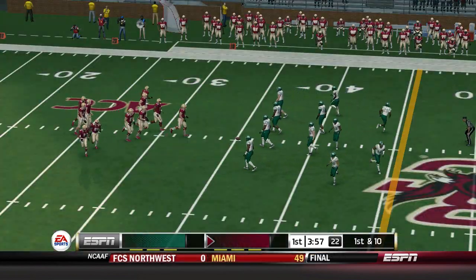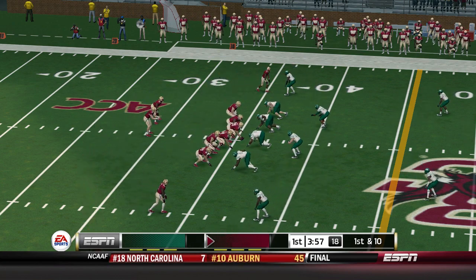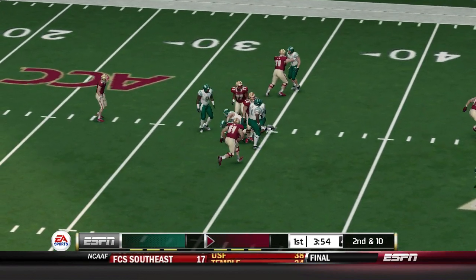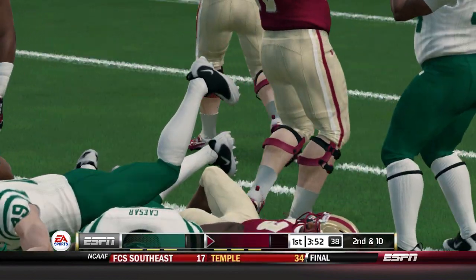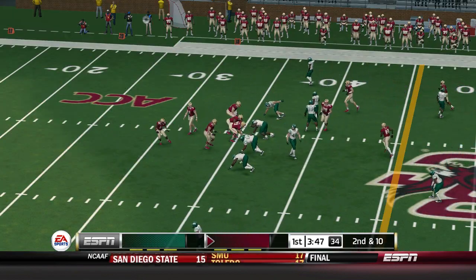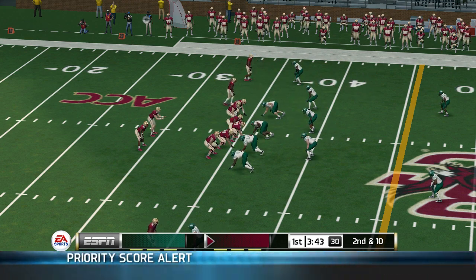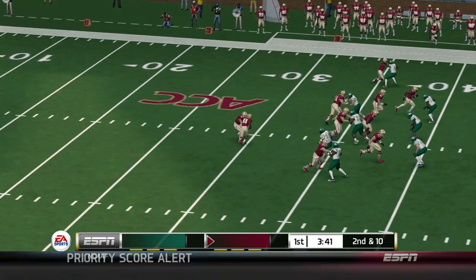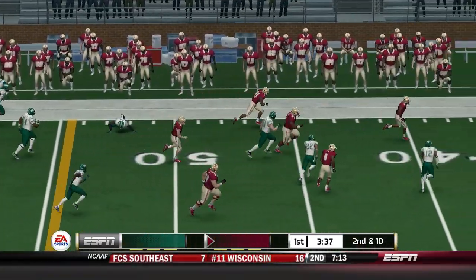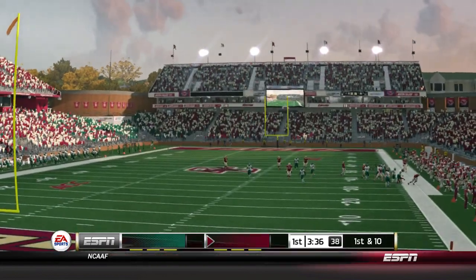From their own 35-yard line, first down. They'll run it inside and tackle quickly. No gain on the play. That makes it second and 10. He's at midfield. He's finally tackled at the 35.